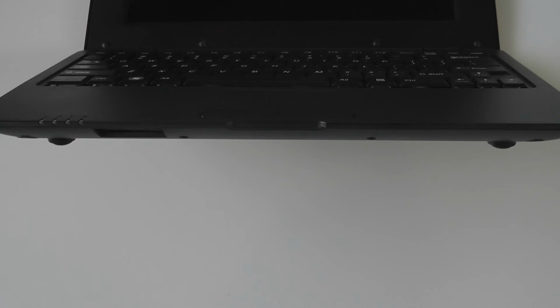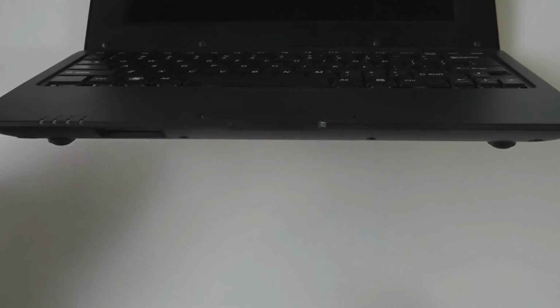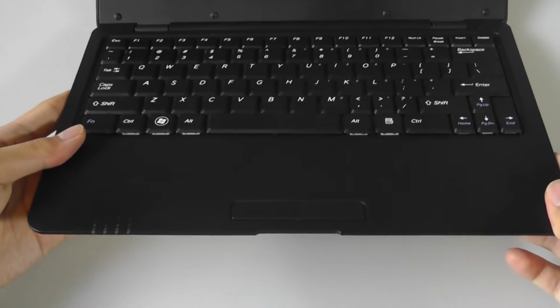Part of this reason is because all the processing power of the memory, there's 4 or 8 gigabytes of flash storage on board, which is again further expandable, is all located on the top with the screen, so it's almost like a tablet, of course without that touchscreen functionality, whereas the base just features that hollow keyboard, so it's really empty, and as a result it's quite lightweight.